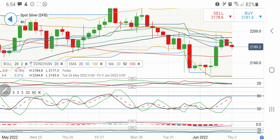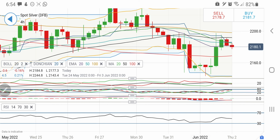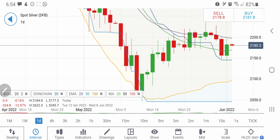Directional movement is bullish here. The stochastic is near overbought levels. The MACD has just crossed over and it is trying to trade in green. I'll be watchful of that too. The RSI is trading flat without showing any strong moves here. Now look at the daily candle.